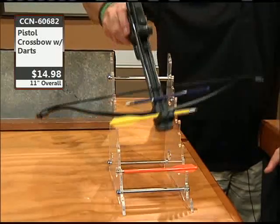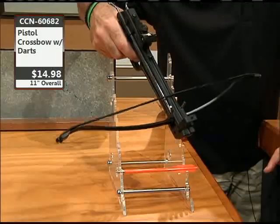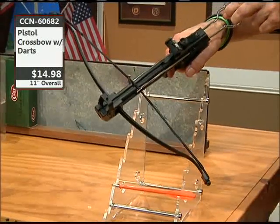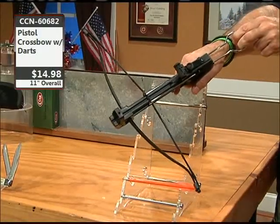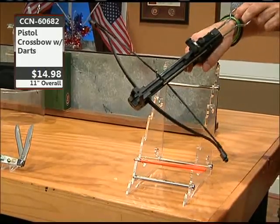What'd you think about that today? Was today your first? Sorry, Drew. Sorry, Gage. Was today your first day to shoot one of these? It's going to come with 4 bolts that I just dropped all over the place. Self-cocking. I'm not going to cock it because I don't want to have to dry fire it, and I don't want to have to shoot a bolt.